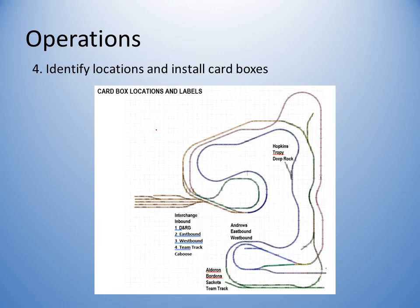Boxes, to hold car cards for each siding, were identified, installed, and labeled around the layout. The eastbound and westbound boxes will store cards for the daily freight trains when operations are interrupted mid-session.